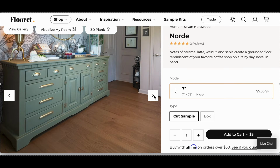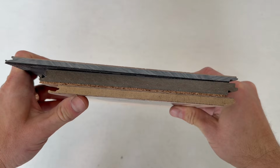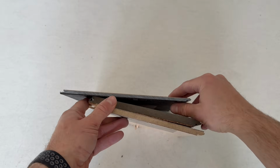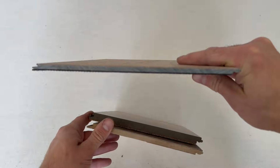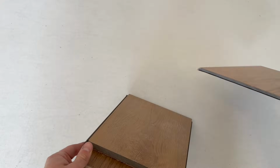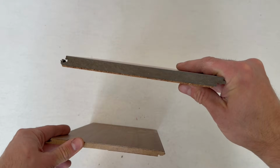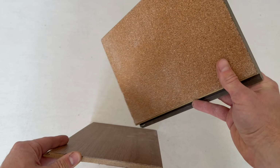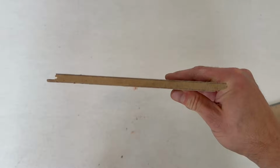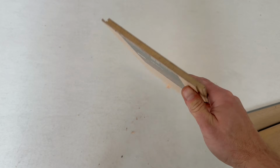Now we'll run a few tests directly comparing the 3 floorings. From top to bottom, this is vinyl, laminate, and then hardwood. The vinyl is the thinnest at 7 millimeters thick, a 40mm wear layer, and a pre-attached foam underlayment. The laminate's the thickest at 14 millimeters, an AC5 wear layer, and a pre-attached cork underlayment. Lastly, the hardwood's in the middle at 9 millimeters thick, a 0.6mm wear layer, and no underlayment.